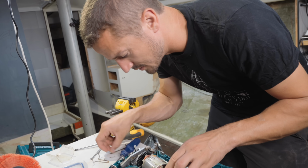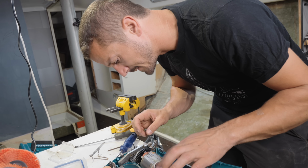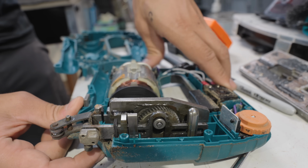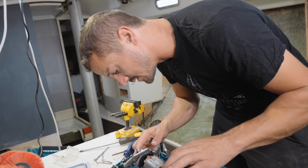I've never taken apart a jigsaw before, but it's actually a pretty cool mechanism. Because it has this big counterweight that slides up and down. As the blade goes down, the counterweight goes up so that it doesn't vibrate as much. It makes a lot of sense.